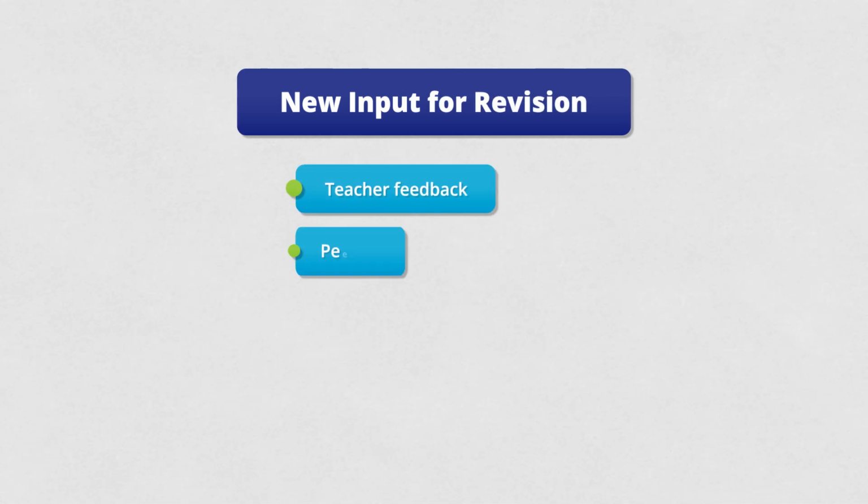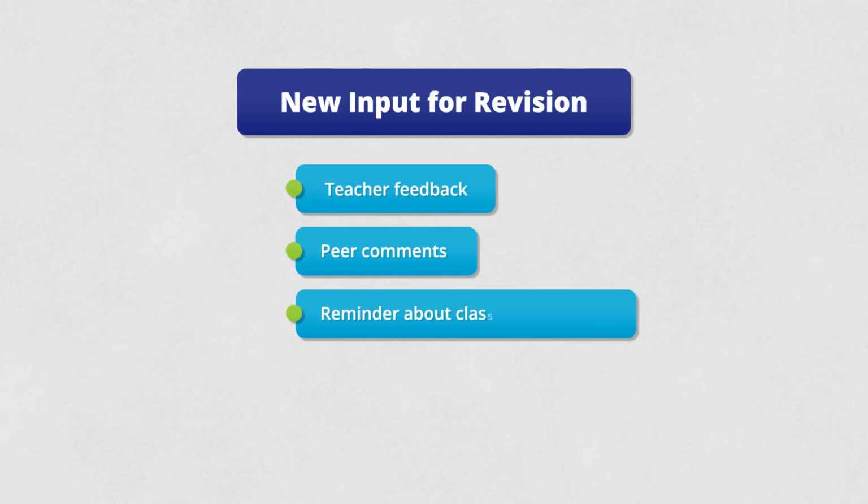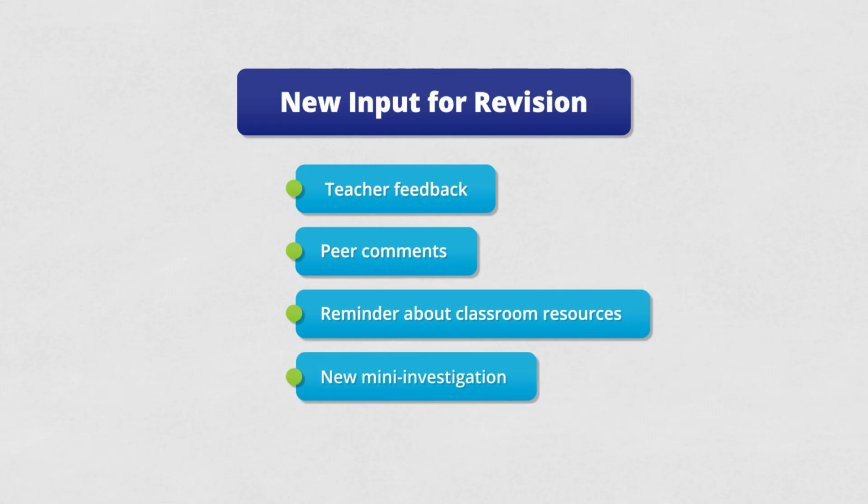Revision doesn't just happen because we tell students, try again. It needs new input, for example, teacher feedback or peer comments, maybe even a reminder about classroom resources, or in some cases, a new mini investigation. The point is, we want something to spark a rethink.